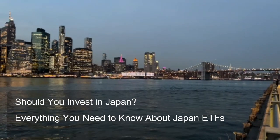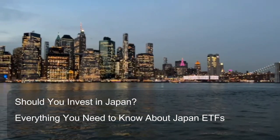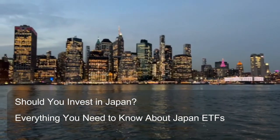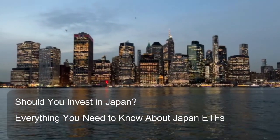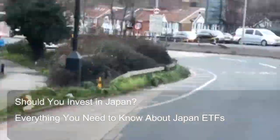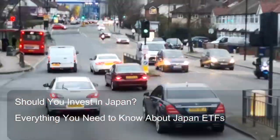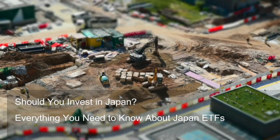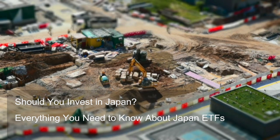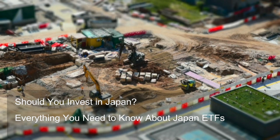Currency fluctuations. The value of the yen, JPY, relative to other currencies can significantly impact the value of Japan ETFs, especially for unhedged ones. A weaker yen can make Japanese assets more attractive to foreign investors, boosting the value of Japan ETFs. Conversely, a strengthening yen can erode the value of these ETFs for foreign investors.